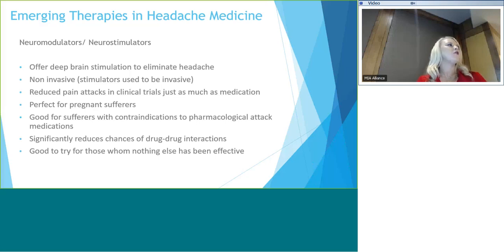It's safe for pregnant people that have headaches. It's good for people that have contraindications for the medications, and it reduces the chance of any drug-drug interaction. So a lot of your patients, if they are a little bit older and have a list of medicine this long, it reduces your chance of having any interactions. And it's good to try for somebody that nothing else has been effective. Just, why don't you try this?